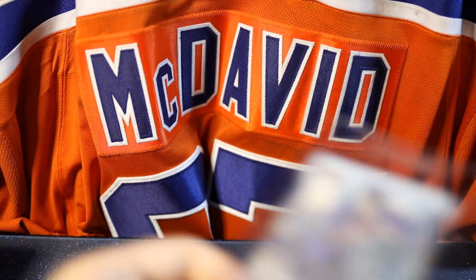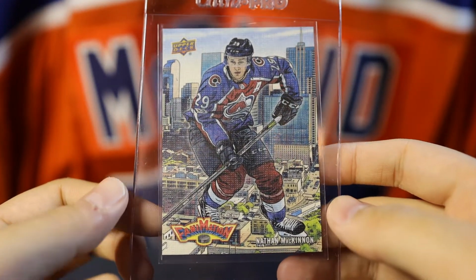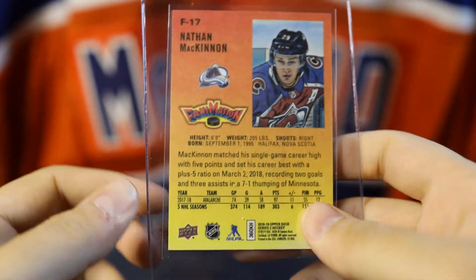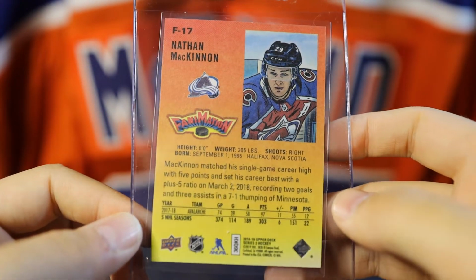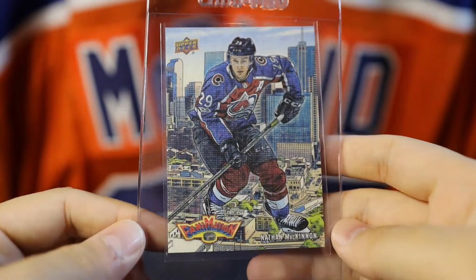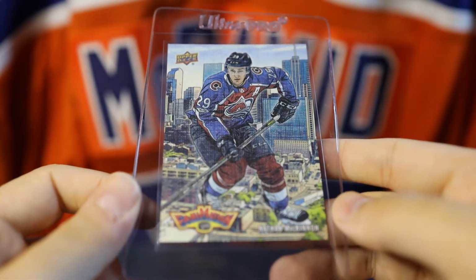Okay, these cards are sweet. Nathan MacKinnon Fanimation, definitely going to grade these. These should grade really well, so I would expect PSA 10s. These are ultra rare, like Easter egg cards inserted into Upper Deck Series 1. They have a really comic book vibe to them, so I really like them. Kind of similar to the Downtown inserts in basketball cards. But for hockey, I feel like we don't have that many cool, rare case hit Easter egg cards, and this is definitely one of them.